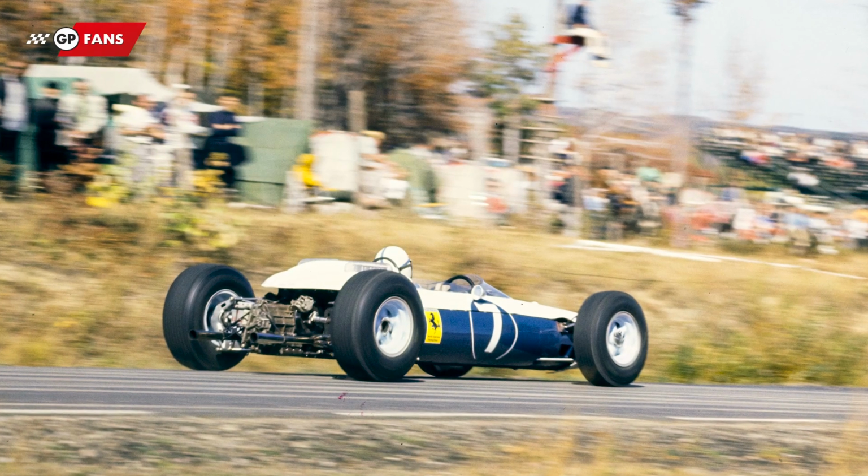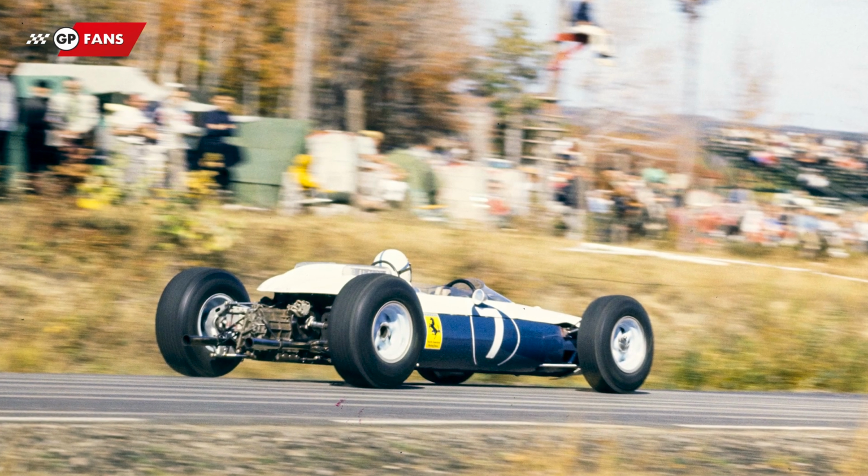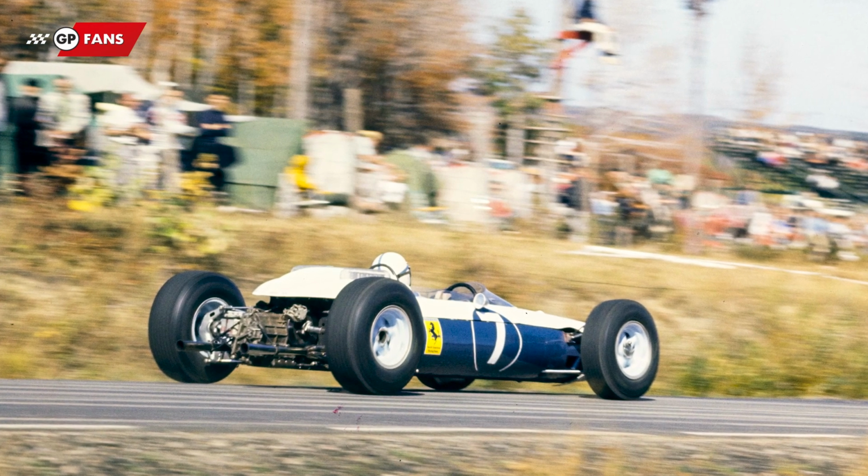The feud between Enzo and the FIA would eventually end, but not before a wonderfully cheeky move from Ferrari gave us this unique looking car that will live long in Formula 1 history.